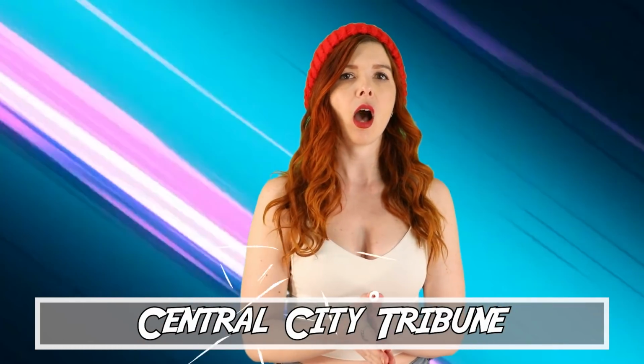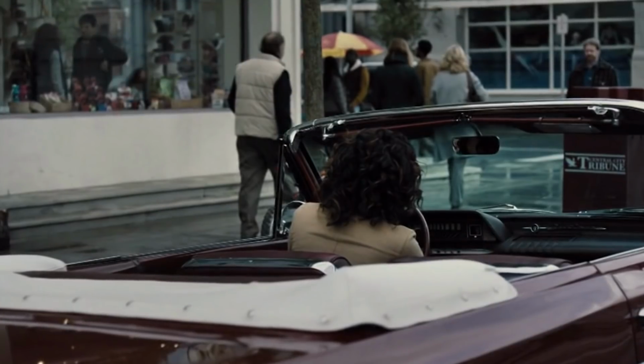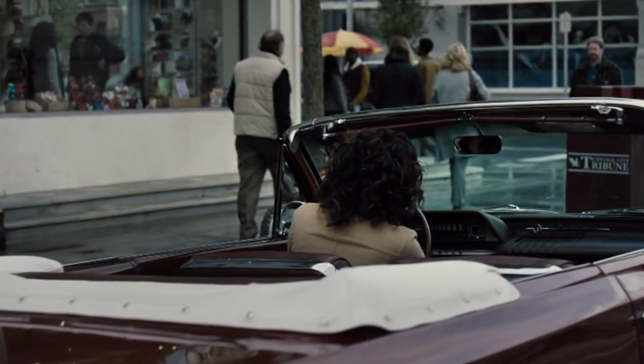Number 7. Central City Tribune. Flash's hometown in the comics happens to be Central City, a city that is sometimes compared to the real world St. Louis. In the film, we see Central City referred to as the city where Barry is based in and is from.